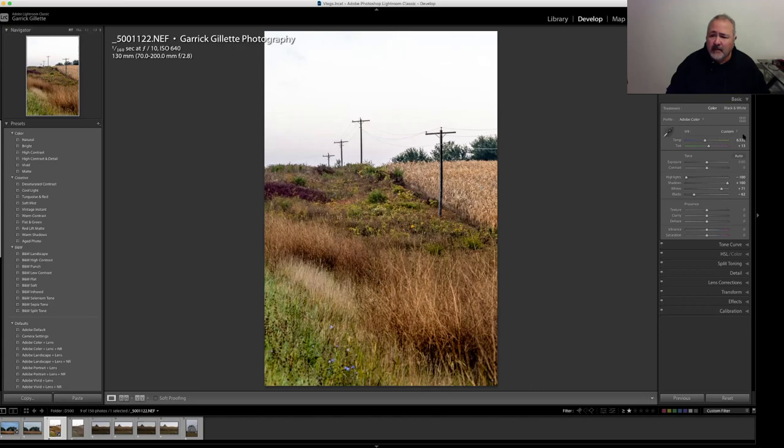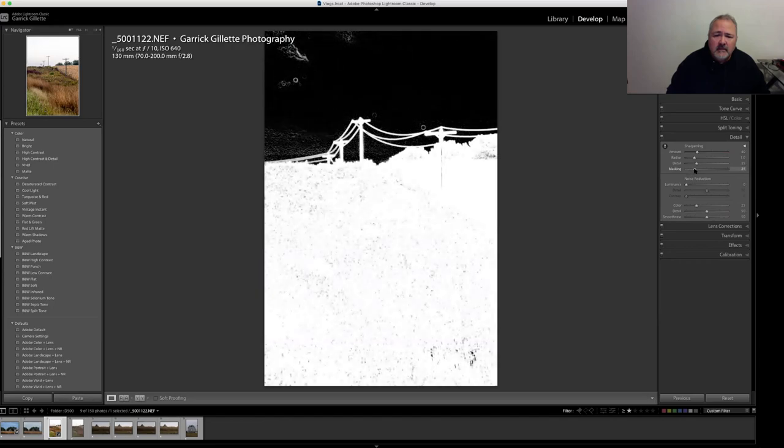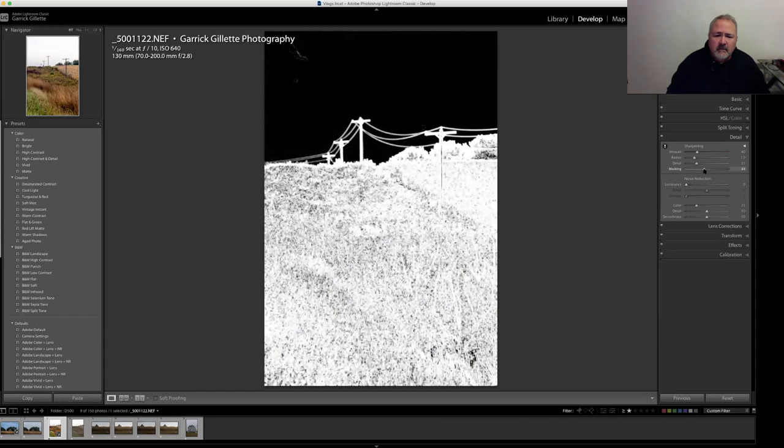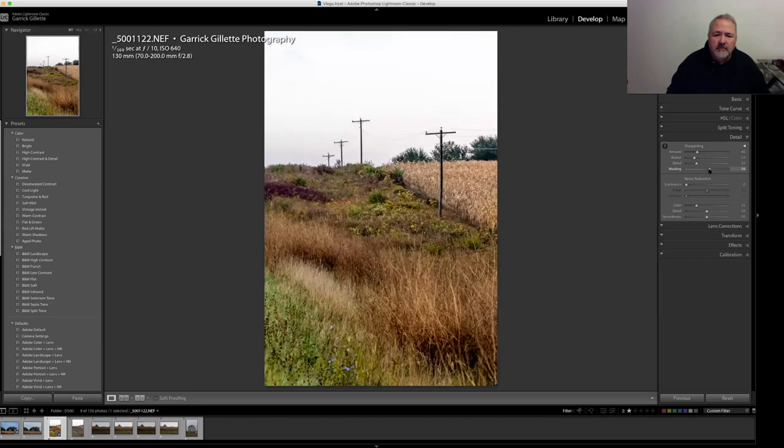So not bad. I want to go to the details and I'm gonna go to the masking and I'm gonna do the same thing. I'm gonna hold the Alt. Click and drag. To about there. You go back up to the basics panel. I want to add a little clarity. I usually go to around 15-ish. I'm at 17 right now. I'm at 16. It's not bad.